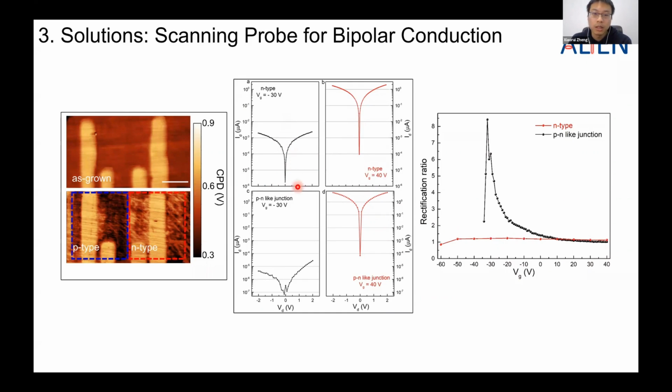So if you look at this IV curve here, at the negative small backgating, the tip-induced doping dominates, and you get a rectifying IV curve. But once we have a large backgating, this IV curve turns back to symmetric. Okay, this is another proof of the tip-induced p-n junction doping.